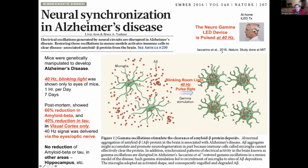And this device is going to treat the default mode network, and it's going to be pulsed at 40 hertz because of a study at MIT with Alzheimer's disease mice. They found that they treated 1 hour a day in a dark room for 7 days, but through the eyes, and no lasers or LEDs or red or near infrared. It's just room light. But that activated something called the microglia when you do it at 40 hertz.